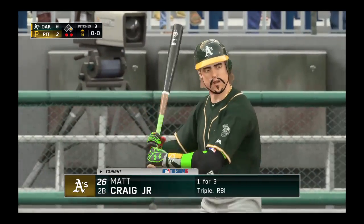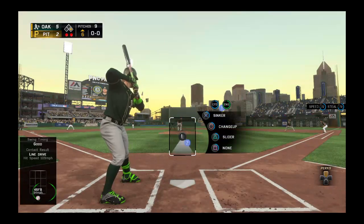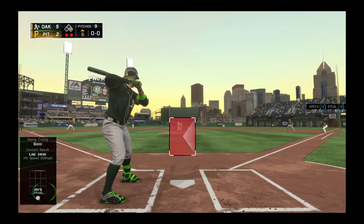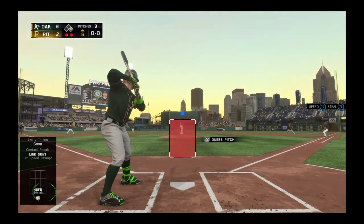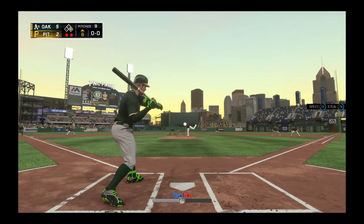Matt Craig tripled, homer, run last time through, so let's see what he's got in store this time. Yeah, he already got to show off those wheels, so let's see if he can make it happen again in this at-bat. Ready to deliver. Here's the first pitch.